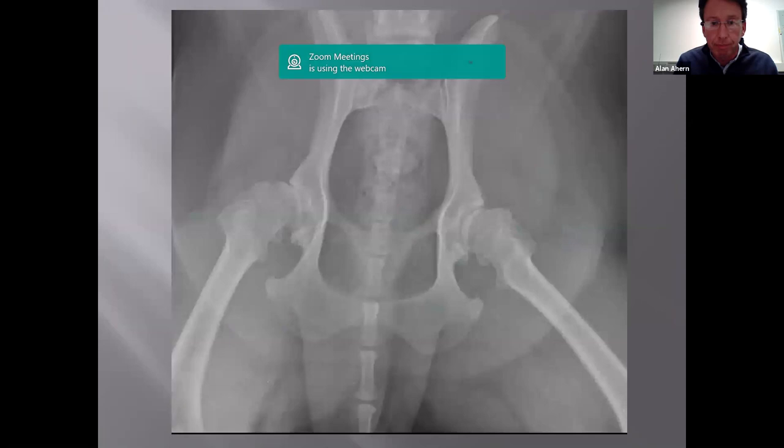Now, that being said, if any of you have seen hip x-rays of dogs before, you'll know that this isn't really what you want to be looking at. This is an 8-year-old dog, and we can see here that it's very gnarled, it's very irregular, it's not a pleasant picture.